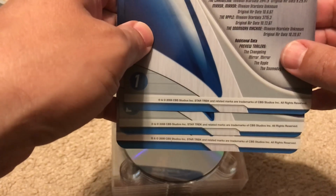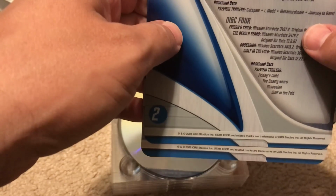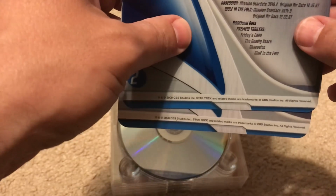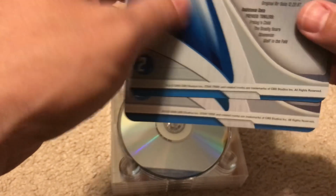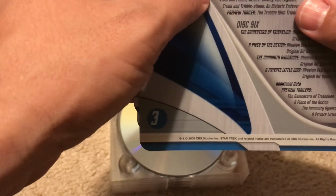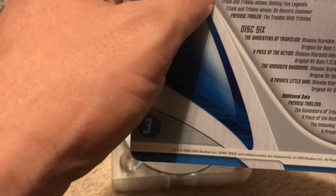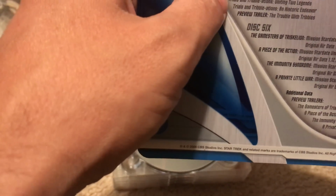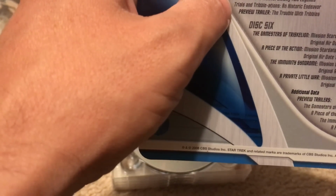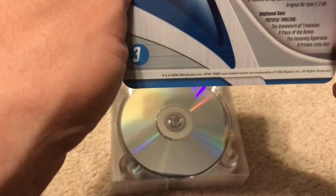Interesting, the Doomsday Machine, mission stardate unknown. That's kind of cool. There's not as many special features on this. There's preview trailers on disc 3, and on disc 4 there's just preview trailers. Disc 5 has preview trailers, and then there's More Tribbles, which was an episode of the animated series, which I have the whole set. Trials and Tribulations, which was an episode of Deep Space Nine. And then they were tying all the Tribble episodes together, so that's a pretty cool special feature.